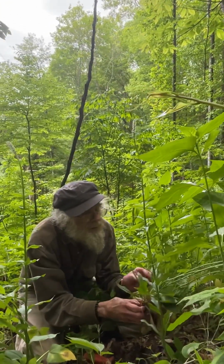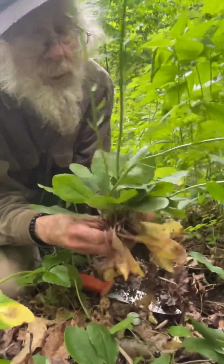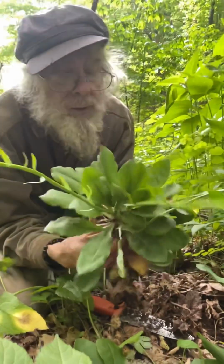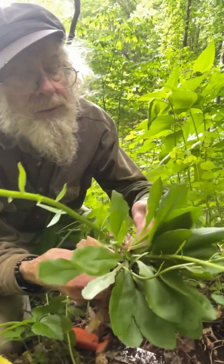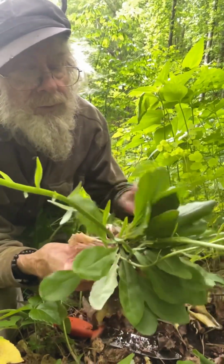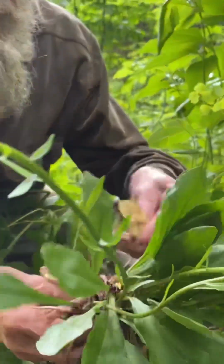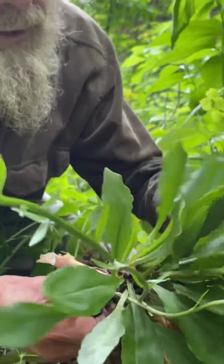So this has quite a few growing points here on this one. This is last year's foliage, finally starting to fade out. As I said, it's kind of evergreen. These leaves would have been there all winter. And now that the new leaves are up, these leaves are fading out.